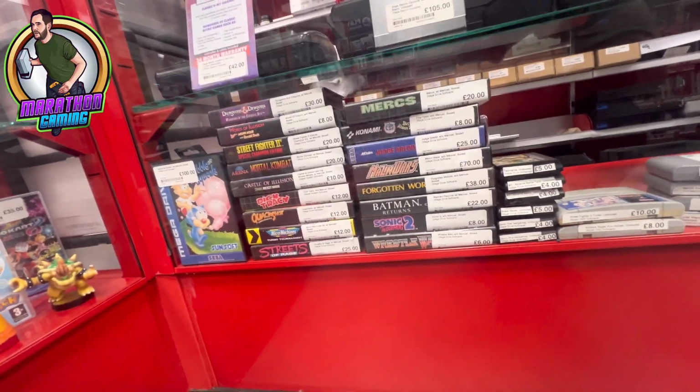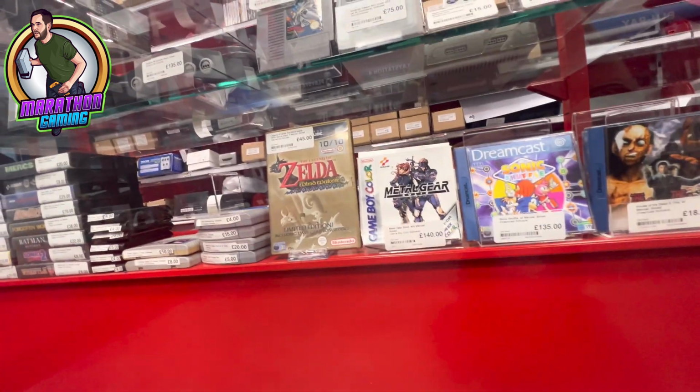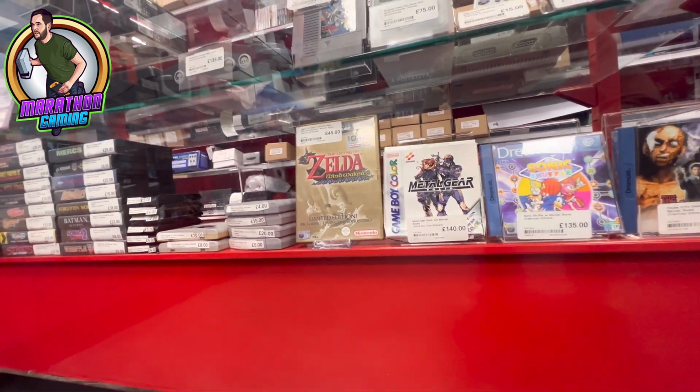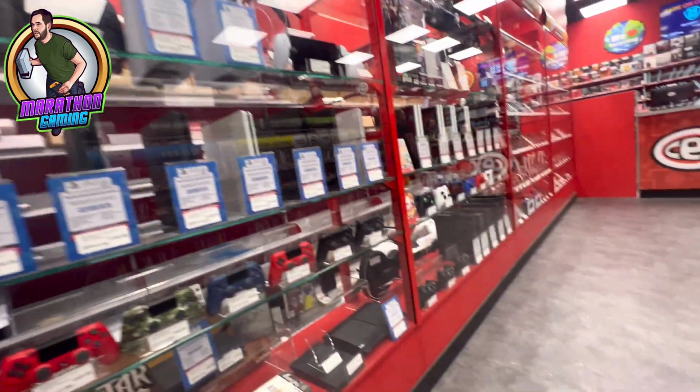But they did have some nice retro inside. Nice little selection there of Sega Mega Drive games. Some good titles in there. Obviously, always the usual of Amiibos gathered up. A little bit of variety, but yeah, not massive stock. I mean, Zelda Windwaker, Metal Gear on a Game Boy Color, House of the Dead on the Dreamcast.